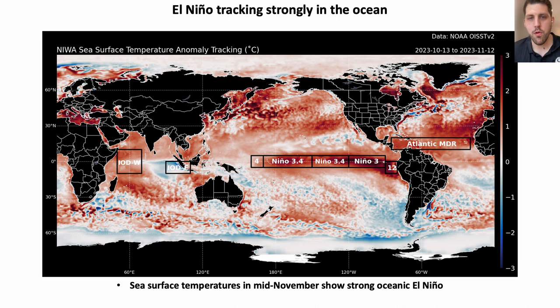And with that, we'll move toward climate drivers. When we mention the climate driver, we're talking about who is basically at the steering wheel of Mother Nature's car. What is going to influence our weather patterns in the weeks, months, and seasons ahead? And one of the key ones for New Zealand is the El Niño Southern Oscillation.